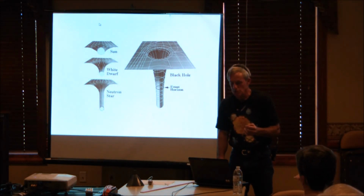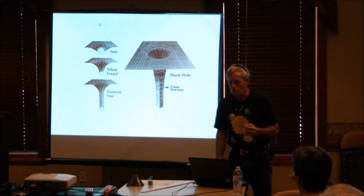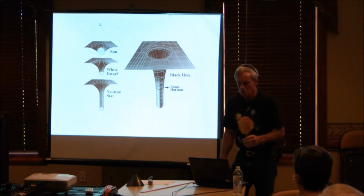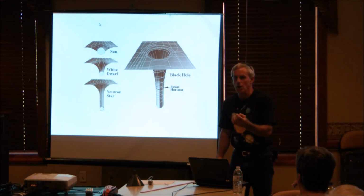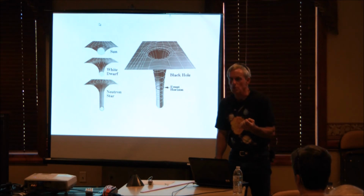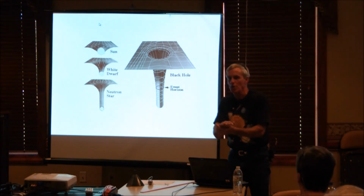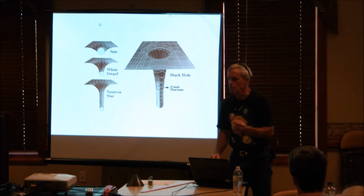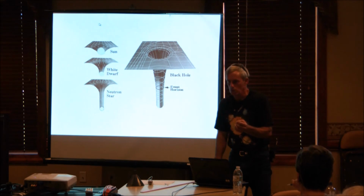Our sun weighs down space. A white dwarf, which is the core of an average-sized sun like ours, weighs down space further. And then a neutron star, which is a star that's between 1.5 to 2.5 times bigger than our sun, will weigh down space even further. And the ultimate example of this is a black hole, of which we'll talk about next, and everybody's favorite subject.